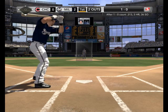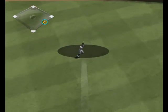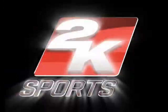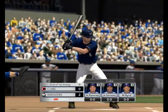Lays off that one outside, 1-0. Well, he had the right idea in mind, trying to get that fastball down and away. Just missed. Now let's see how he comes back with the next one. There's Soriano for the third out. And so we get our first 2 runs in the first. Offense getting going early. The Brewers lead it 2-0.